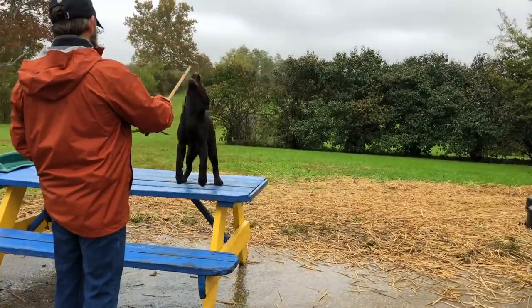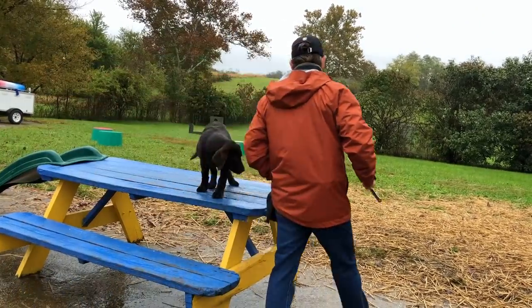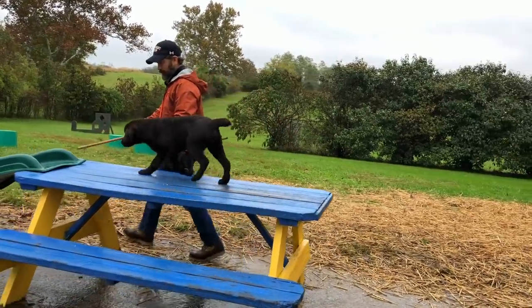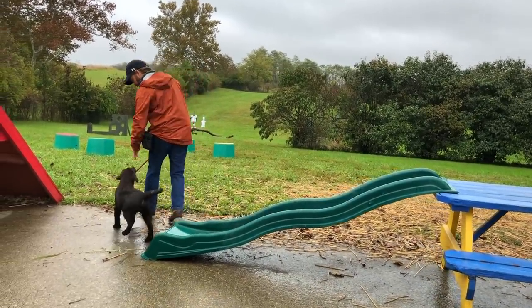Very nice dog. Oh, you're a smarty, smarty, smarty. It's a wet slide, but you're doing a good job.